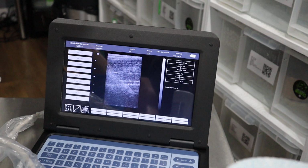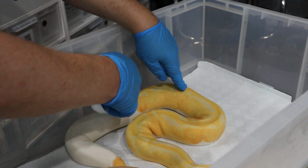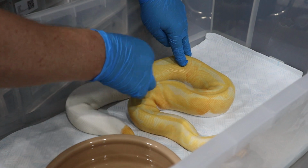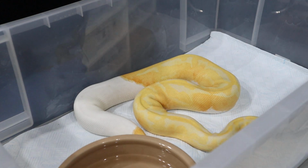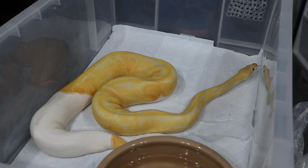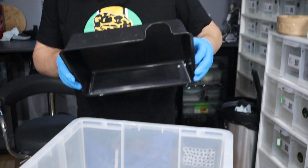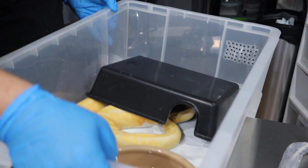Let's put that over there. Let's just clean her down. You've been a good girl. Well done. I'm going to slip her back. She's been well behaved, Jared. Yeah, not running off. We'll give her a hide back, we'll slip her back, and then we'll just measure the size of the follicles and just see how big they are.